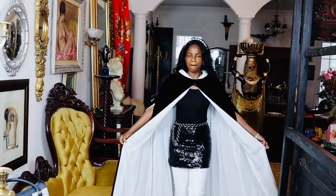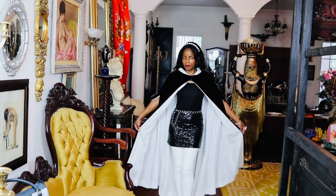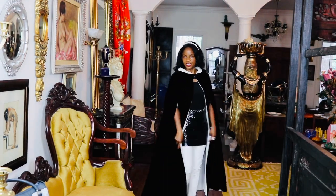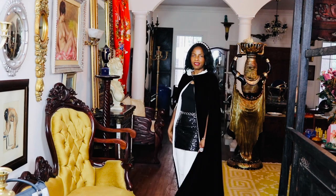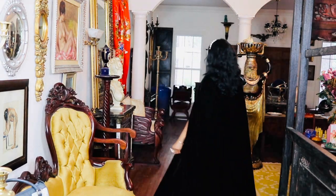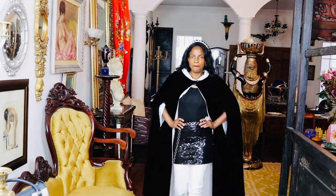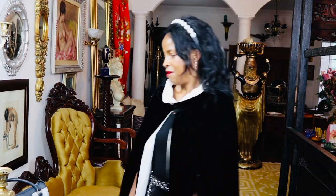Can you take a moment and look at the cape? This is good for chilly weather, but not when it's freezing, because this is not gonna offer you much protection from the freezing cold. But it looks very stylish, and it is an alternative to wearing the coat. So enjoy the Fashionista Professor runway modeling.